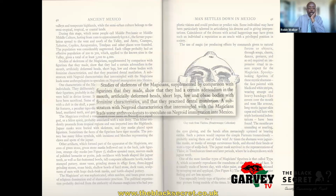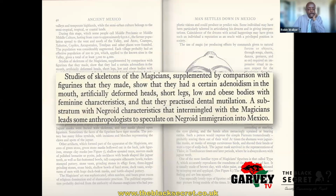Blow it up and we read. Skeletons of the magicians, supplemented by comparison with figures that they made, show that they had a certain adenoidism in the mouth, artificially deformed heads, short legs, low and obese bodies with feminine characteristics, and that they practiced dental mutilation, a substratum with negroid characteristics that intermingled with the magicians lead some anthropologists to speculate on negroid immigration into Mexico.